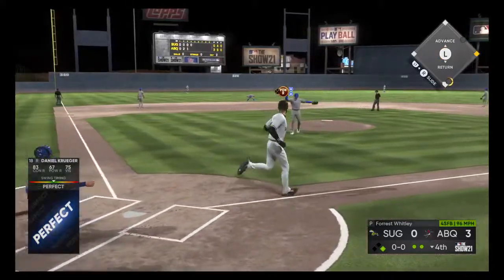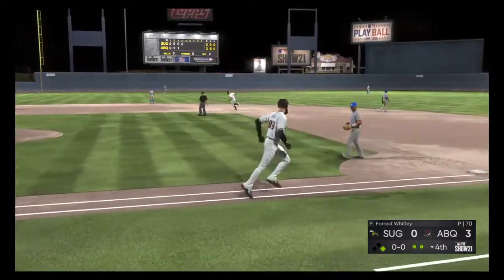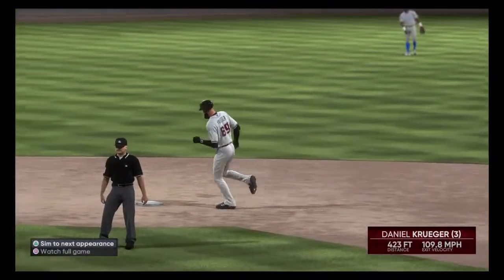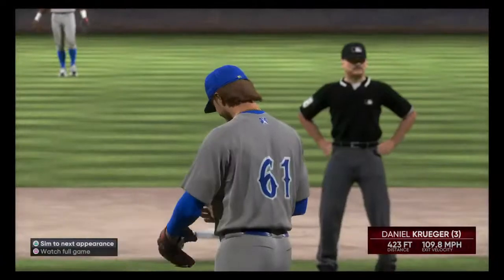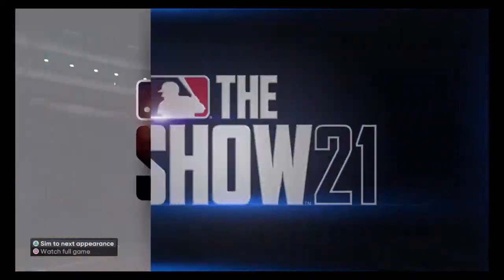Well, hold on here. Well hit into deep left center, and I don't think this one's coming back. No siree. This one is gone. Second home run of the game right there. He is.